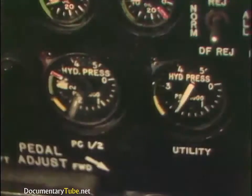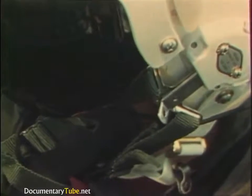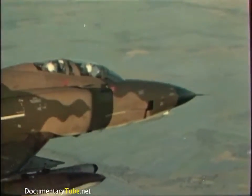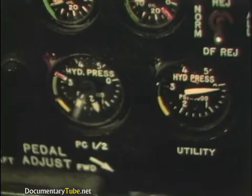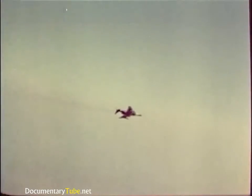As I checked the utility hydraulic pressure, it was down to 0. All other engine instruments read normally. Climbed up, leveled off about 13,000 feet and 350 knots. By this time had lost PC-1, PC-2, and utility. The aircraft started an uncommanded roll to the left.